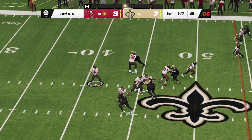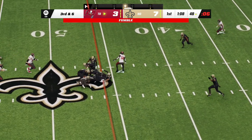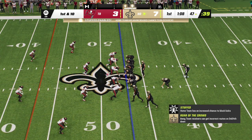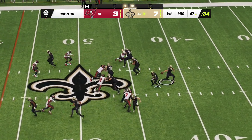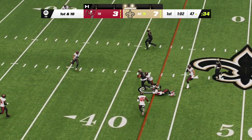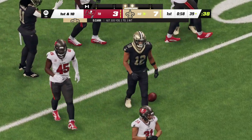On third down, Mayfield. And he lost the football. The Saints say they have it, and they do. And his guys are going to get the football at their own 47-yard line. So after the fumble recovery, it's Carr. And he'll be brought down inside the 40-yard line.